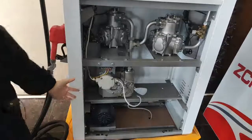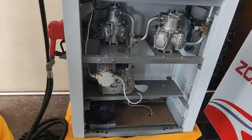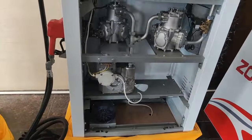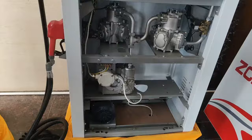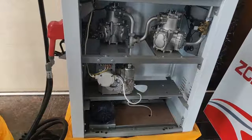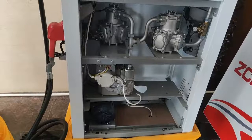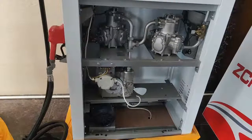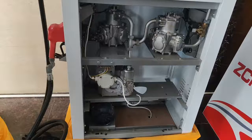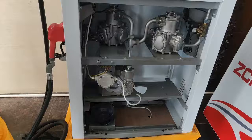Let's see the motor here. It is 220. What else can we choose? For others, we have 380 and 110. That's the three types: 110, 220, and 380. Which one is used in your country? Let us know your choices.